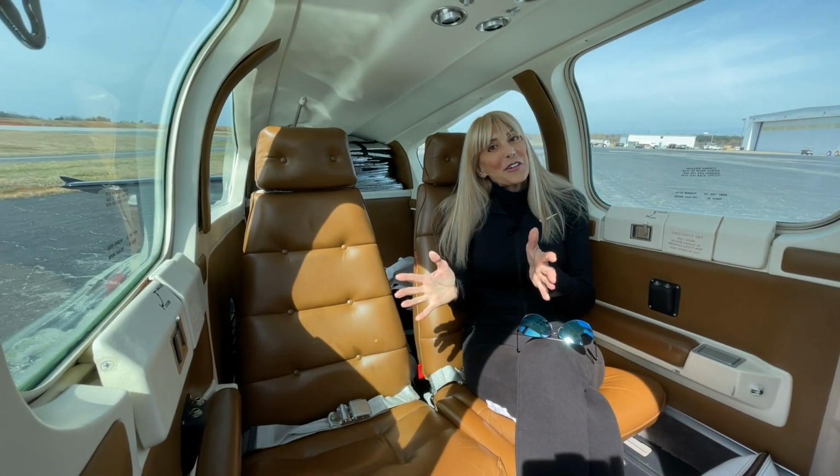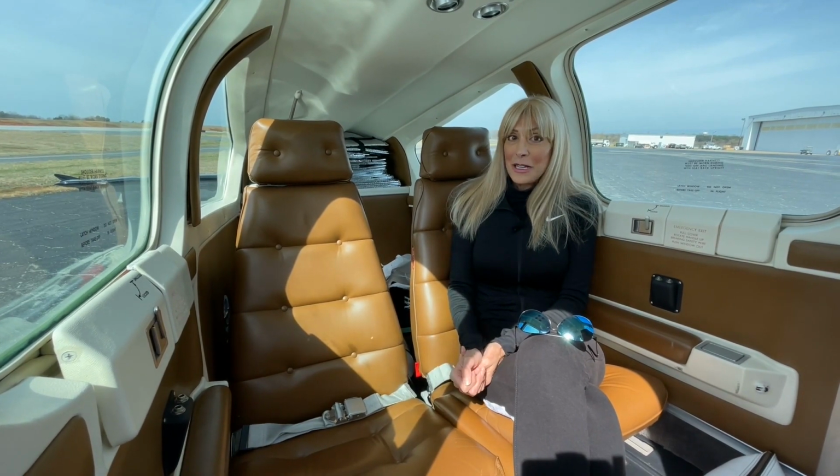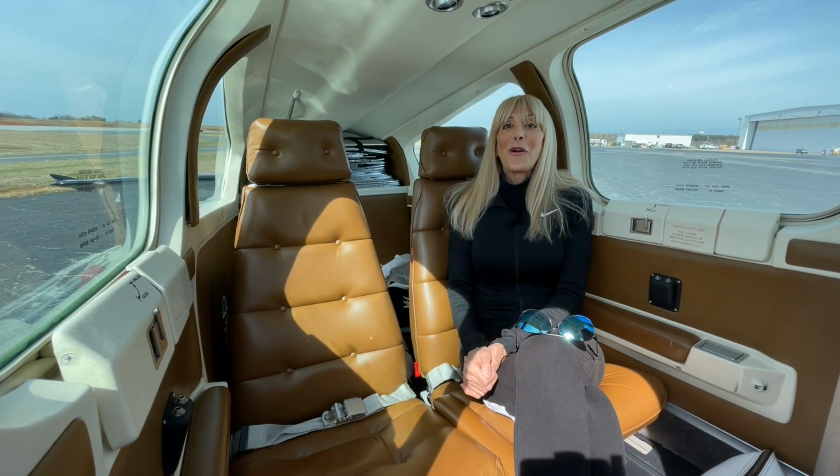So let's check out your interior. Beautiful tan leather seats, tan sidewalls, plush gray carpet. We have a 4-place intercom system and shoulder harnesses for everyone.